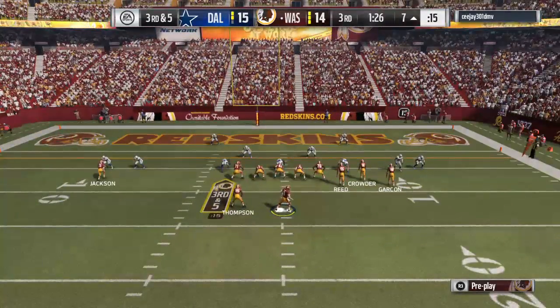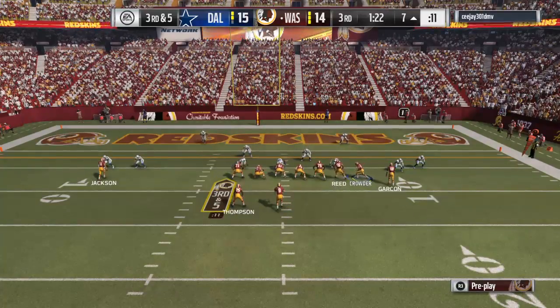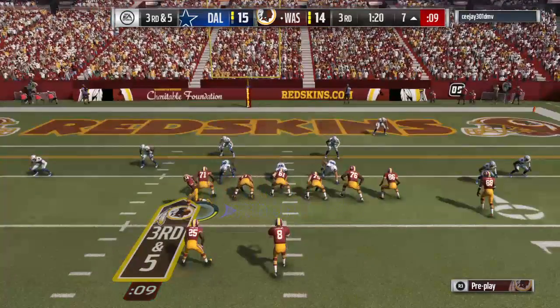Over! Here we go now. Watch him now, Barney. And the slot man goes in motion left.